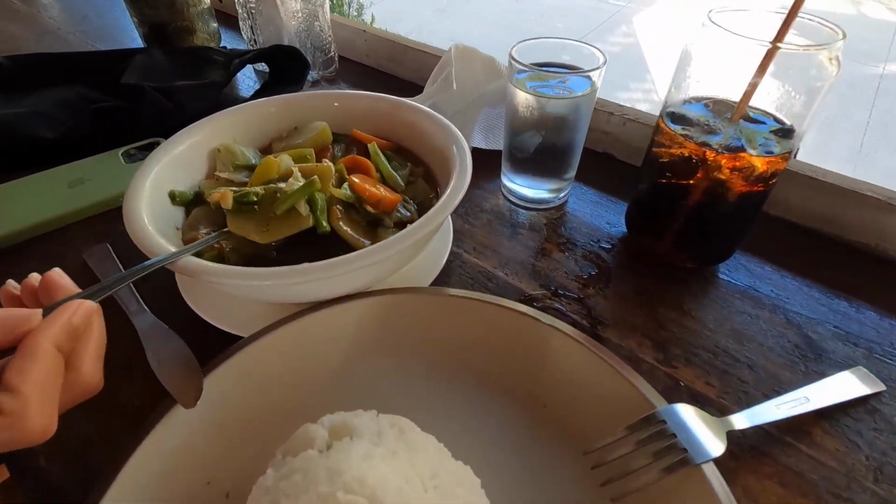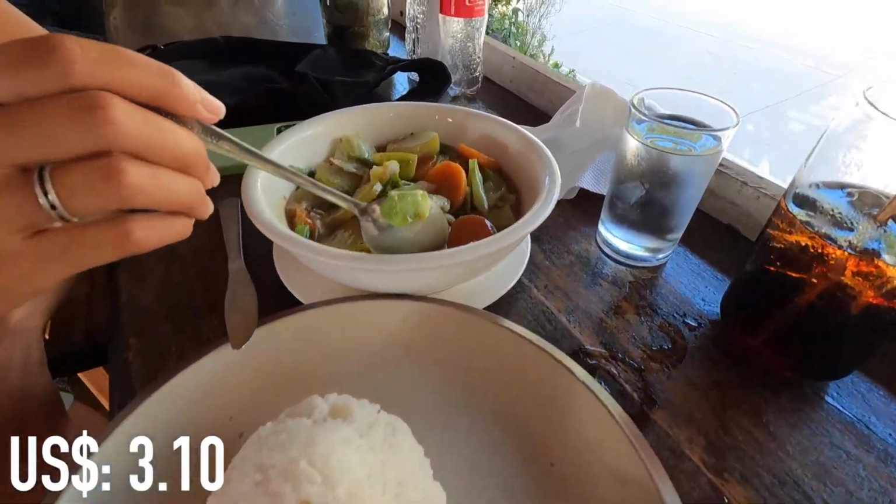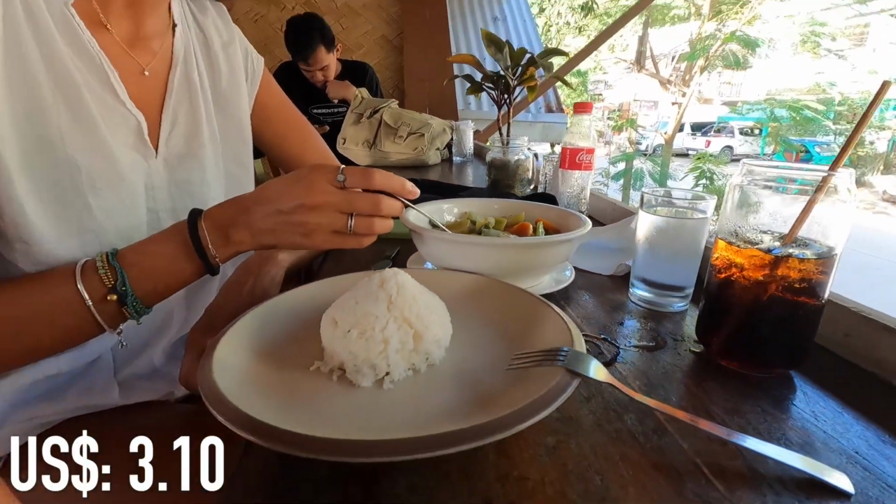And Carol got a veggie chop suey. Yeah, also what I always get. Yeah, we always get the same things. That's 170, right? Usually I get like a mango shake, but there's a power outage in all of El Nido. I think from like 2 p.m. until 10 p.m. nobody's gonna have electricity, so they can't make the fruit shakes.